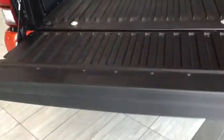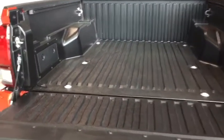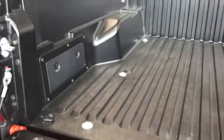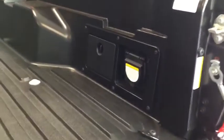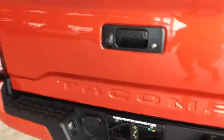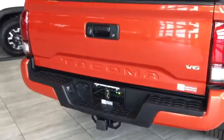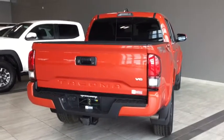Opening up your easy lift and lower tailgate, no more slamming that door down. Plenty of space to store everything that you need. You have some additional storage on the side, your handy cargo bed liner, so your truck is ready for you to load up. And you also have your 120 volt AC plug-in on the side in case you are working in your back cargo area. As you can see, you have that chrome V6 badging as we take one more look at the back of your Tacoma.